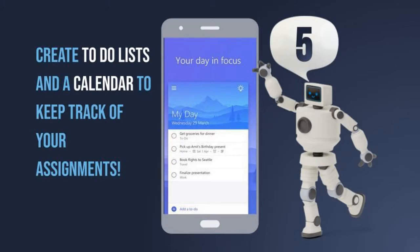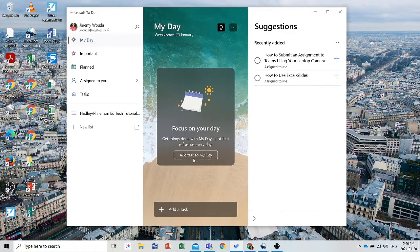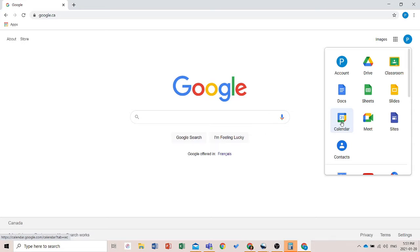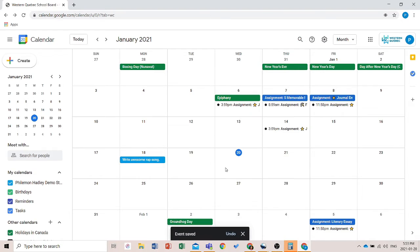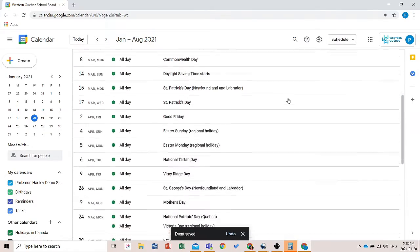Okay, now that you have organized your study space, a next step could be to begin creating to-do lists or creating a calendar to organize all of your assignments. Being out of school can lead to some confusion about when certain projects are due. One app, called Microsoft To-Do, which is available for free on any Windows computer, is a great way to organize your day. Another way to organize your assignments is by creating a calendar. Google Calendar is easy to use and will allow you to see all of your required work clearly. You can even view the calendar as a schedule, which allows you to only see the events created on the calendar functioning as its own to-do list.